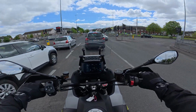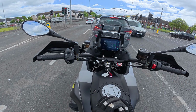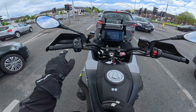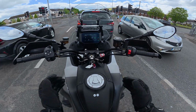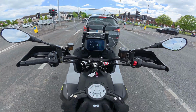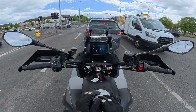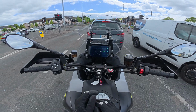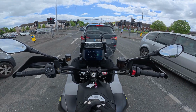Okay, finding the neutral is easy enough. But you see the vibration? Look at the handlebar. Because of course, you know, the two cylinders are basically working this way. So they create this kind of vibration, like transversal vibration on the bike. It's again typical of the Moto Guzzi.